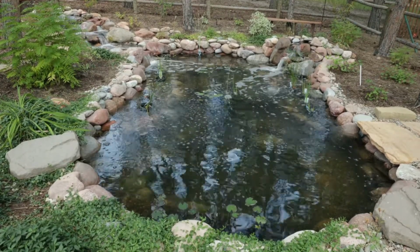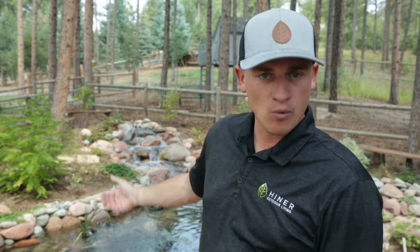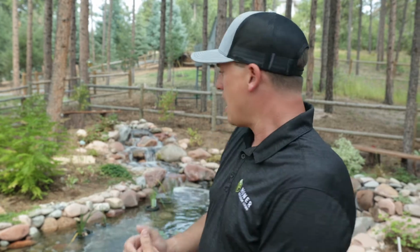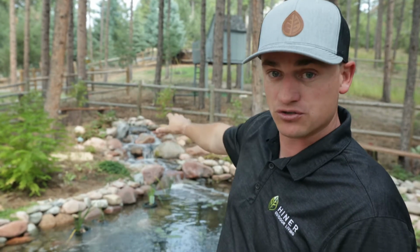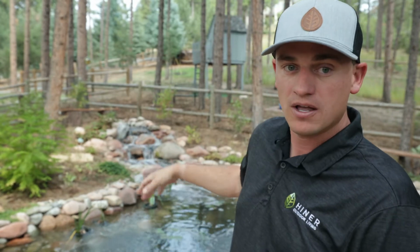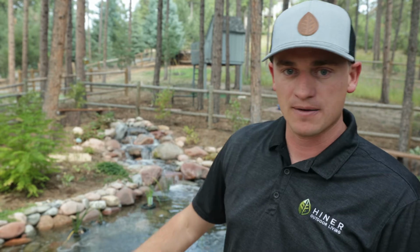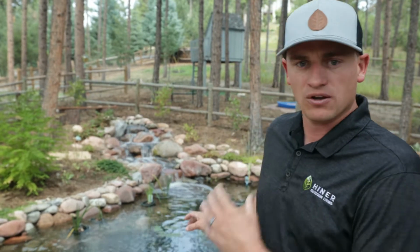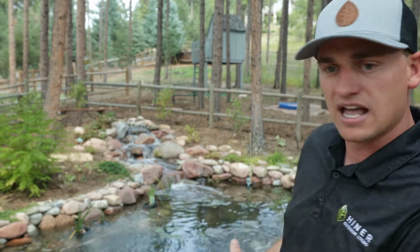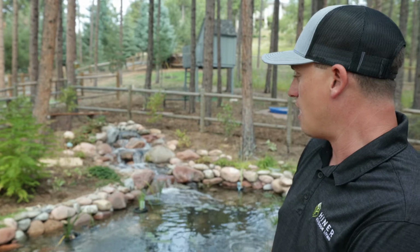The approximate size is 14 by 21 or 14 by 20, and we've got a couple extras on this. We've got a 12-foot stream with an extra waterfall, and with that extra waterfall came another skimmer and another set of biofalls. It just helps add to the overall filtration. You can also see they've since added some aeration to the pond, so things are looking pretty good.